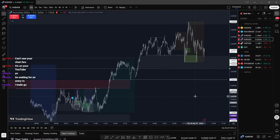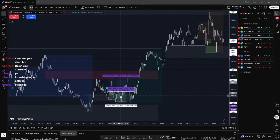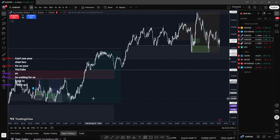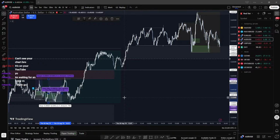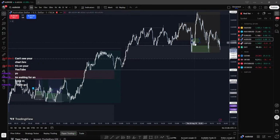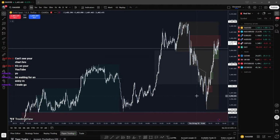We took this L on AUD/USD earlier in London, which was massively sad because this trade ended up running towards my final target, which was at 8.2R. But it is what it is. Sometimes this is what you're gonna go through. Your trade is gonna get manipulated and price runs to 10R, 15R, but this is part of the process, right? So yeah, realistically, no trades. I don't see any trades.